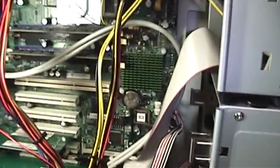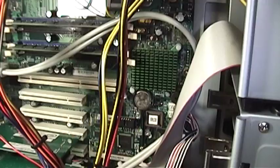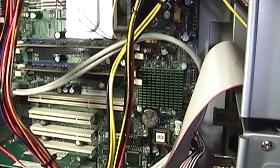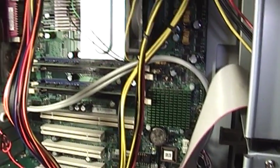Before anyone criticizes me about the arrangement of cables in this machine, I'm really not a big believer at all in zip tying stuff to within an inch of its life.